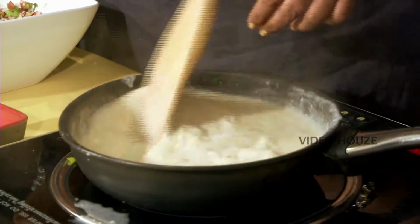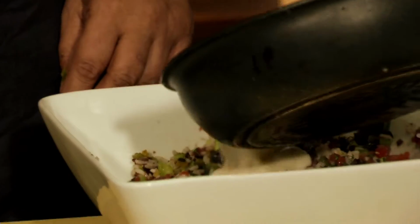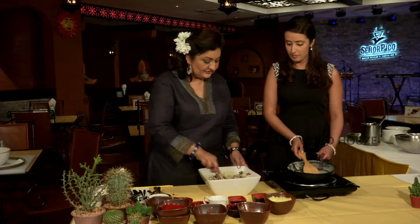Basically, you have to get a nice smooth sauce. I think it's quite thick and good. So we switch this off. It smells really good. There's a strong smell of cumin. It's roasted cumin, so it has a very distinct flavor.